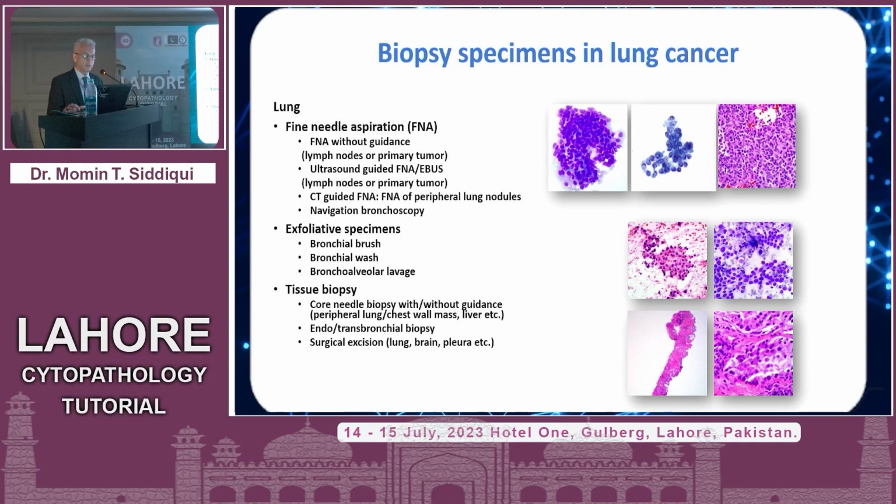So these are the samples, and again, the images show you what they can all look like in appearance once the specimen is processed. The Diff-Quik, the Pap stain smear, and then the cell block, and then exfoliative samples, and then the biopsy samples. In our institution, since it's subspecialized, the cytology samples come to the cytopathology section. The tissue biopsy gets separated and it goes to the subspecialist thoracic pathologist who signs them out.